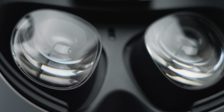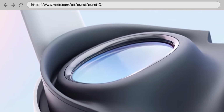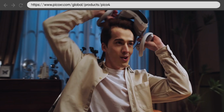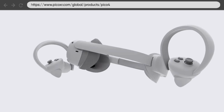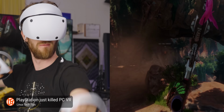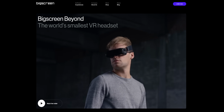Also, gone are the Fresnel lenses, replaced with pancake optics like we saw on the Quest Pro, something only seen at this price point on the yet to be released in North America Pico 4 headset from ByteDance. Of course, to hit that price point, Meta had to make some sacrifices. And sadly, those displays are still LCD, which, coming from the incredible color richness, contrast, and motion clarity from the OLED displays on the PSVR 2 or the big screen beyond, leaves something to be desired.